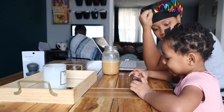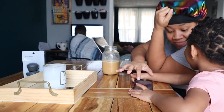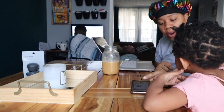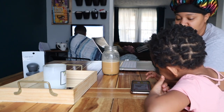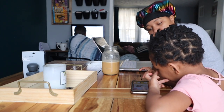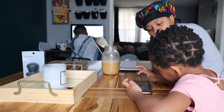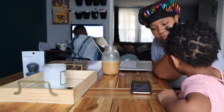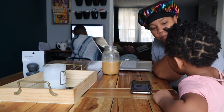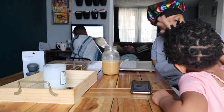Baby. Who is that, baby? B is for bike. Bicycle. I'm gonna put it together since it doesn't really. It is a bicycle. Bicycle starts with B. Good job.